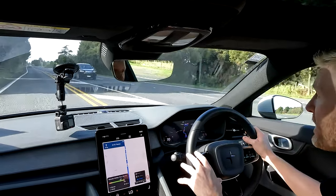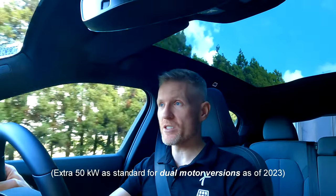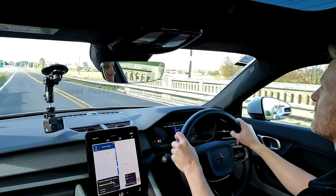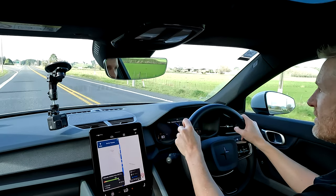And all cars made as of next year, 2023, will have that extra 50 kilowatts as standard. So you're getting a 350 kilowatt cruiser. That is not bad. Not bad at all. Because I remember back in the 90s, if you wanted to put an extra 50 kilowatts of power on your car, it cost you more than $2,000, that's for sure. As well as an extra 50 kilowatts, the software upgrade also gives owners an extra 20 newton meters of torque.